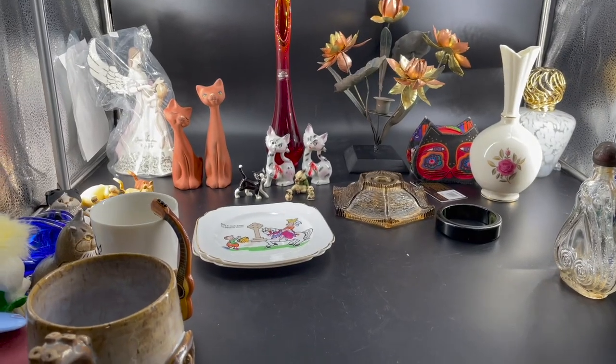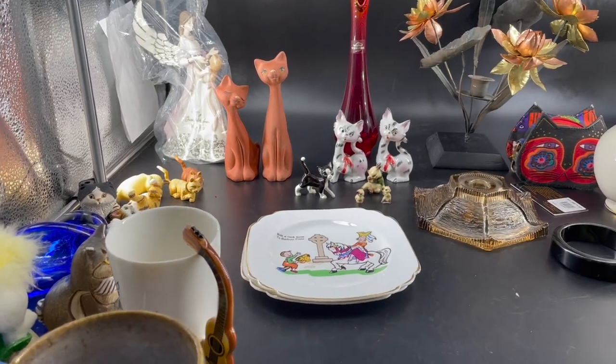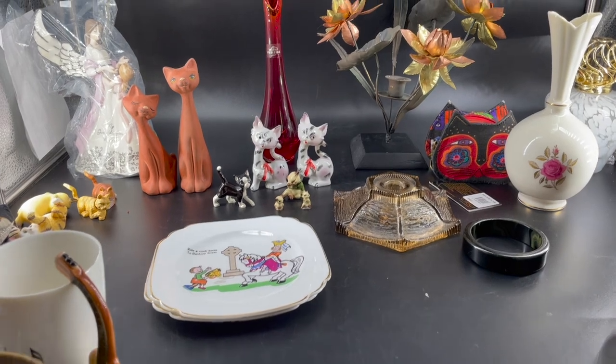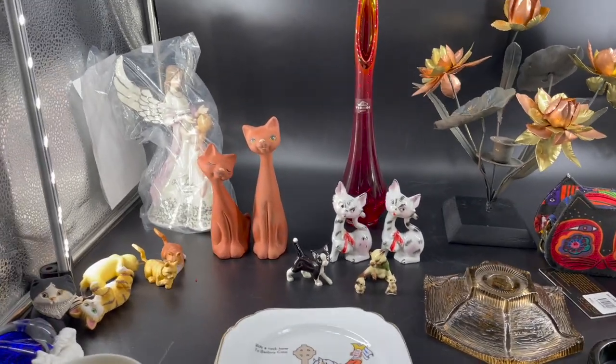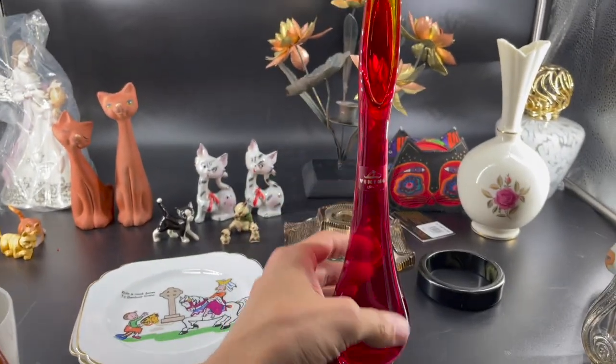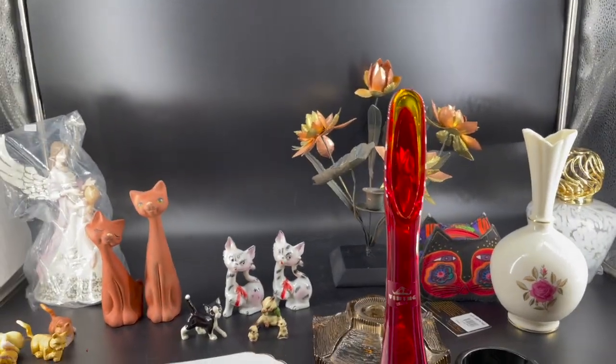Bye! I'm going to show everybody some items for our Cat Raid show. It will do a review of some of the items I got. Actually, let me start with the best one. This Viking swung vase. It's amberina. That should glow.